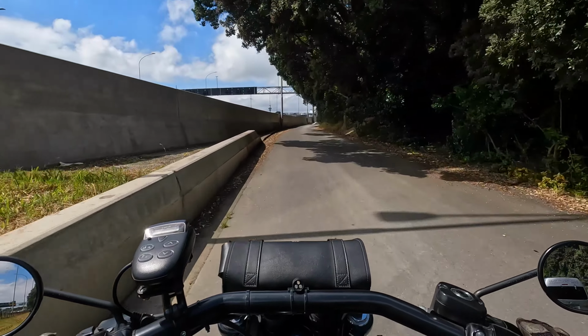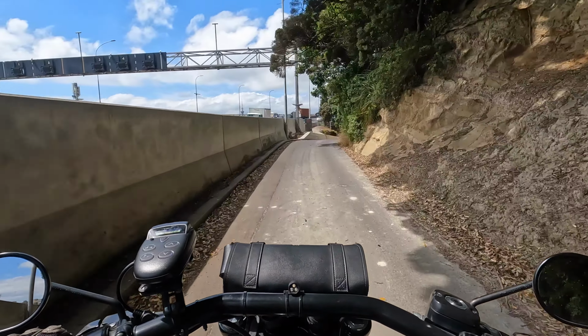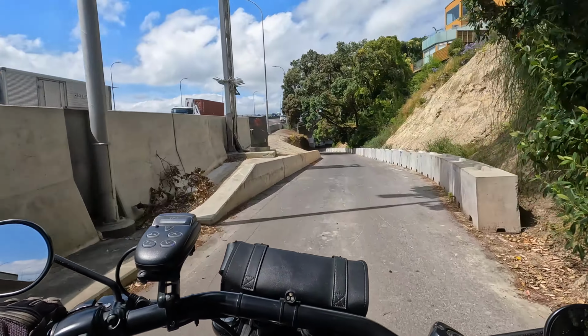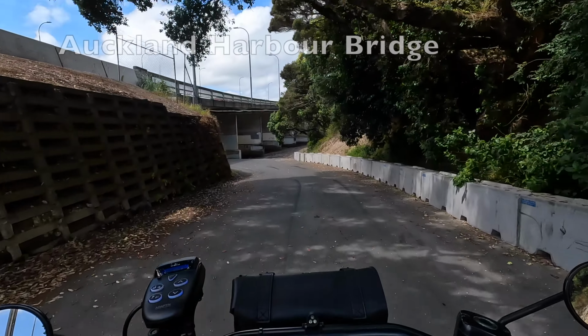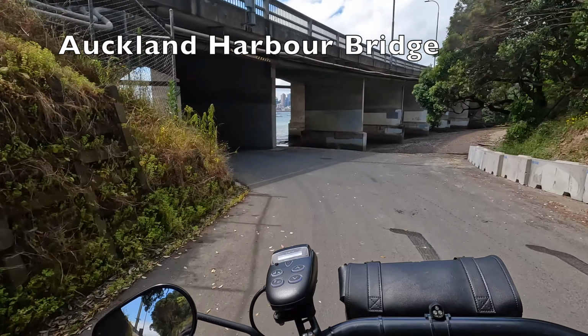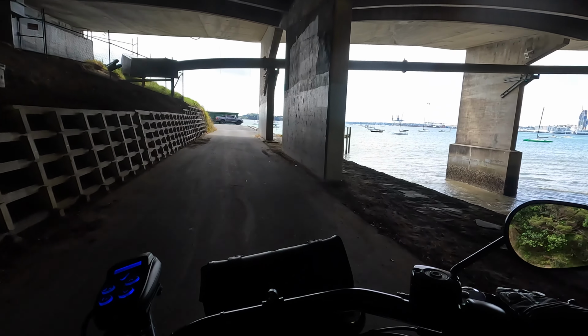Now, this road was impassable last year when the storms came. There were a lot of slips came down here, completely cut this area off, but they've cleared them out now, and it's once again safe to travel through and round. And what we can see in front of us there is the Auckland Harbour Bridge as we slip underneath it to emerge on the other side.